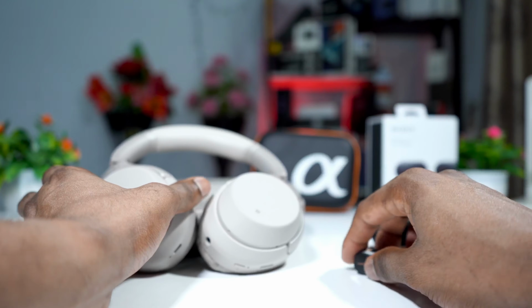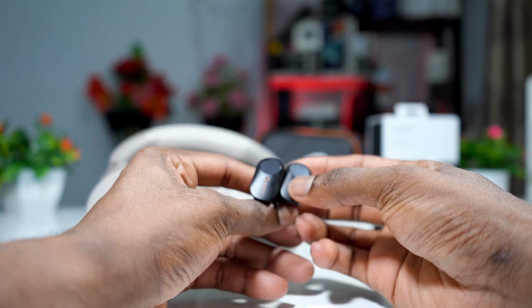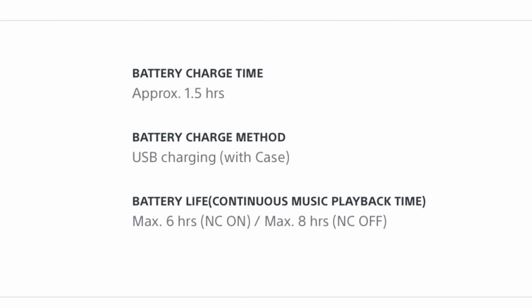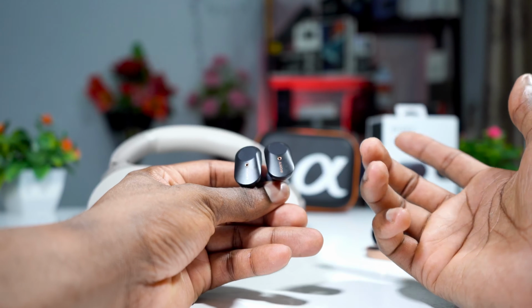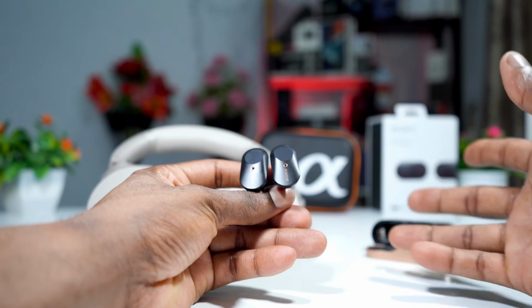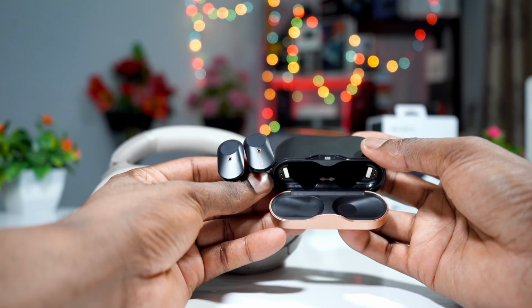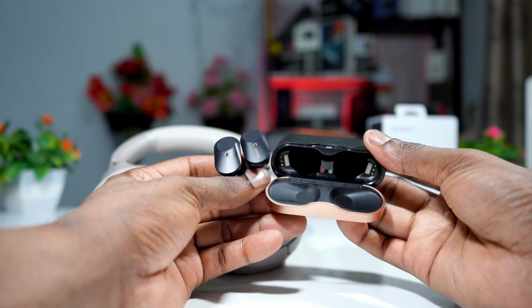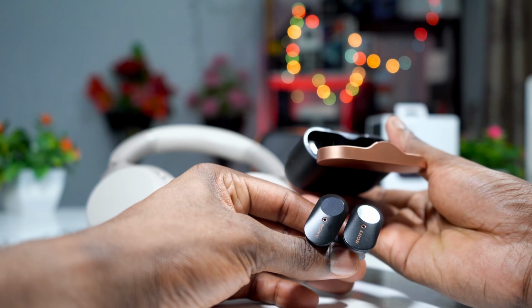The WF-1000XM3 also has great battery life. 6 hours of battery life on a single charge when the noise cancelling is turned on, and 8 hours with no noise cancelling turned on. And with the charging case, altogether you have 24 hours, which is great, even comparing it with 30 hours from this headset.